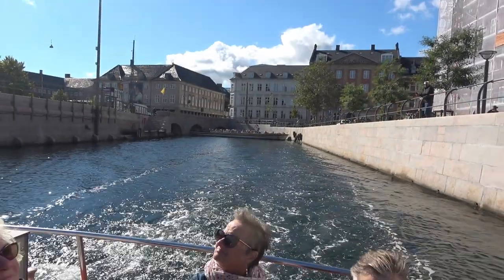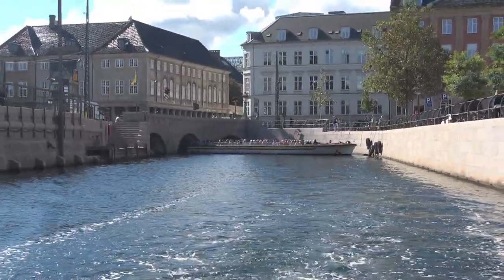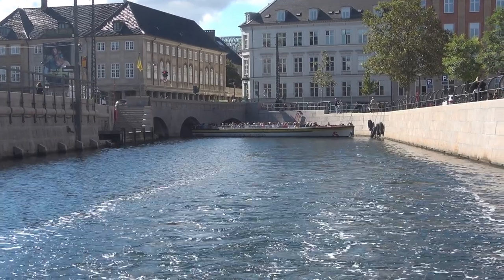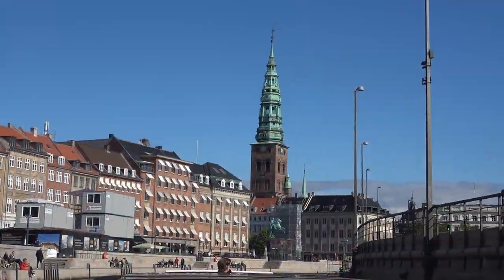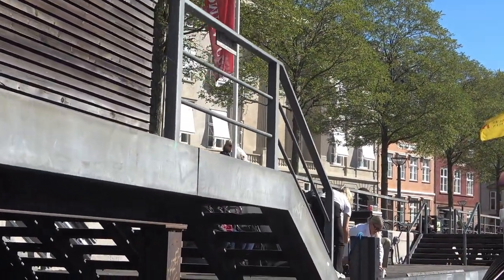The old Christiansborg together with the new Christiansborg, where our parliament is seated. It is also the highest tower in Copenhagen. This is Nicholas Tower, 90 meters high. It's the highest church tower in Copenhagen. Thank you very much for being with us today.